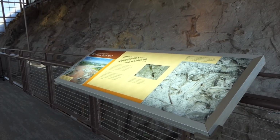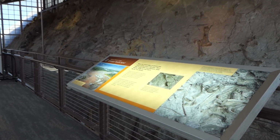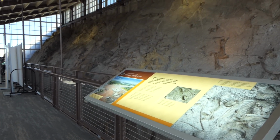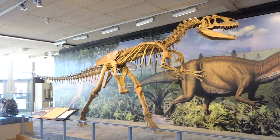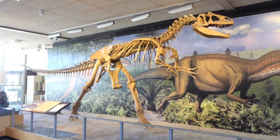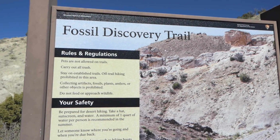During a drought, many dinosaurs died near a river's edge. When rains returned, floodwaters carried the jumbled bones of over 500 dinosaurs here, which is how we got this amazing monument. If I told you we were going to look at old clams, is this what you would think of?